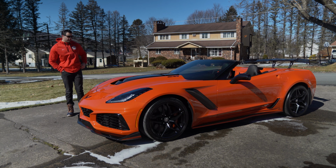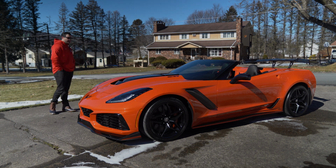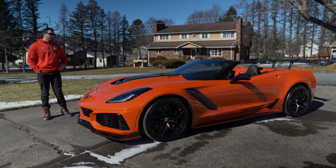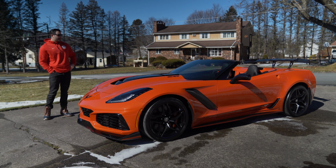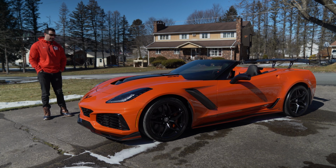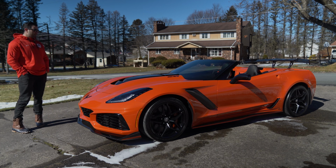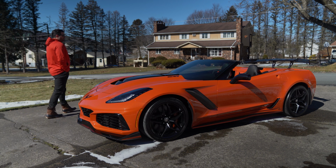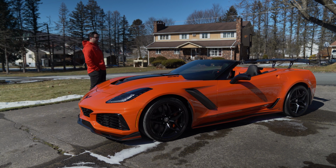We wanted to give you a little market analysis. I know you guys really appreciate and look forward to those videos on what's going on. Right here we have the 2019 ZR1 convertible with the manual transmission. As you can see, it's got the big wing, which is part of that ZTK package. And these cars have been on the incline since 12 to 18 months ago.